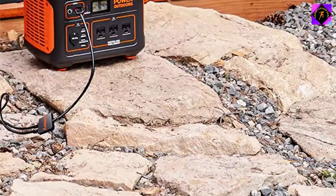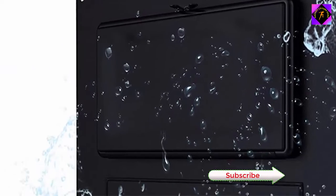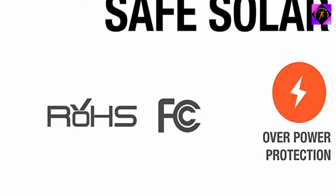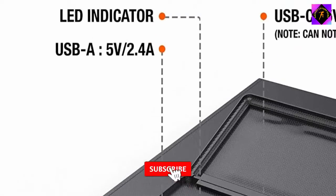The Jackery SolarSaga is a popular folding solar panel. This 100-watt model is lightweight and is made with ETFE, which is a fluorine-based plastic and is 100% permeable to UV rays. This translates into more light reaching the panel, resulting in an efficiency rating of 23% for the unit.